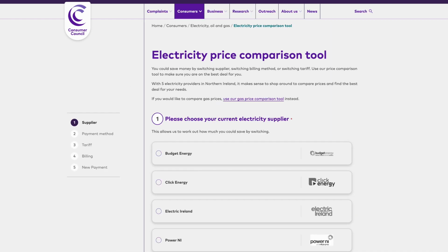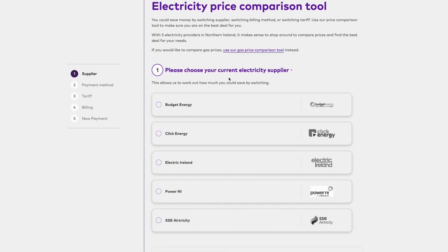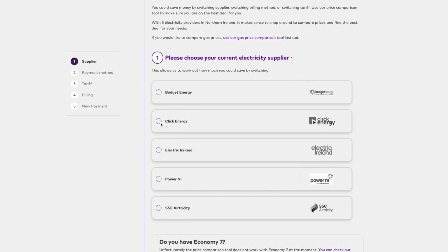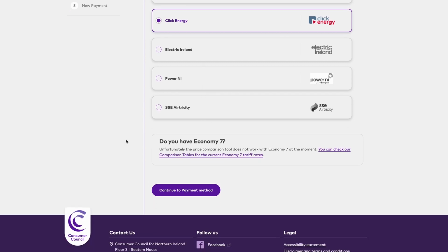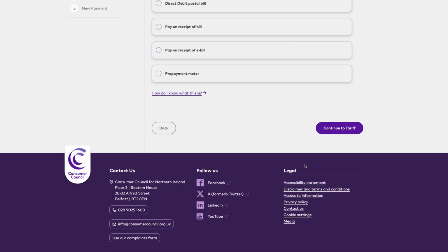So we'll have a quick look at this and see how this works for most people. Here it is, the electricity price comparison tool, and what I'm going to do first is choose my current electricity supplier, and that is Click Energy. I did switch to them a couple of weeks back. It was super easy. There was a little form that I filled in. They gave me a call and I'll explain why in a second. So Click Energy is my supplier. I don't have Economy 7, so I'll continue to the payment method.